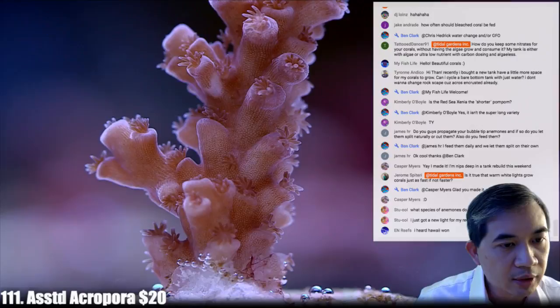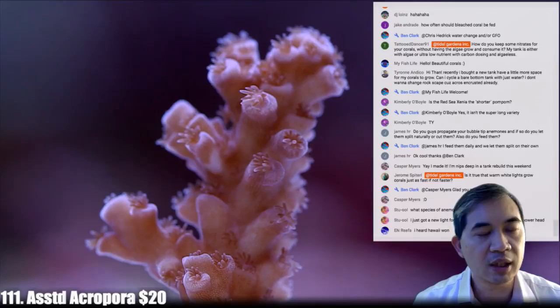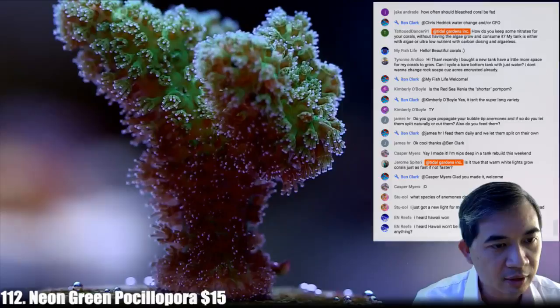What species of anemones do you have? We have some bubble tips, we have some flowers, we have some mini carpets, we have a single, what do you call it? A single tube. And then we have some other weird ones like Christmas anemones or something, possibly. They might not be though. And those are not currently on the website or anything.